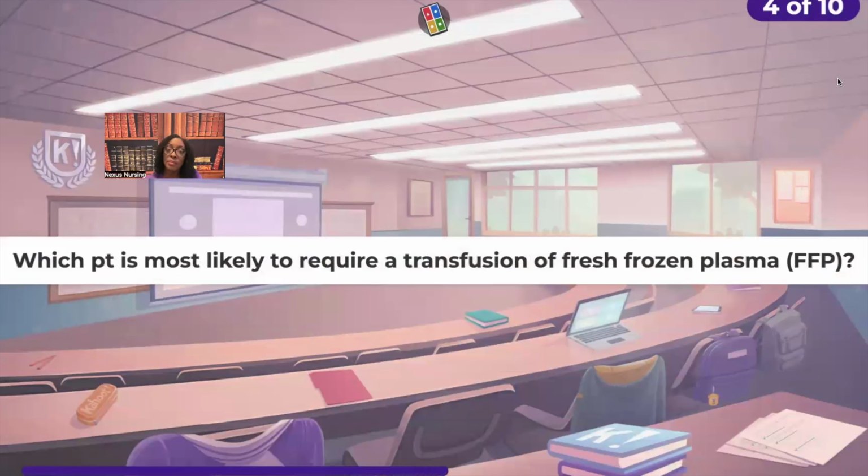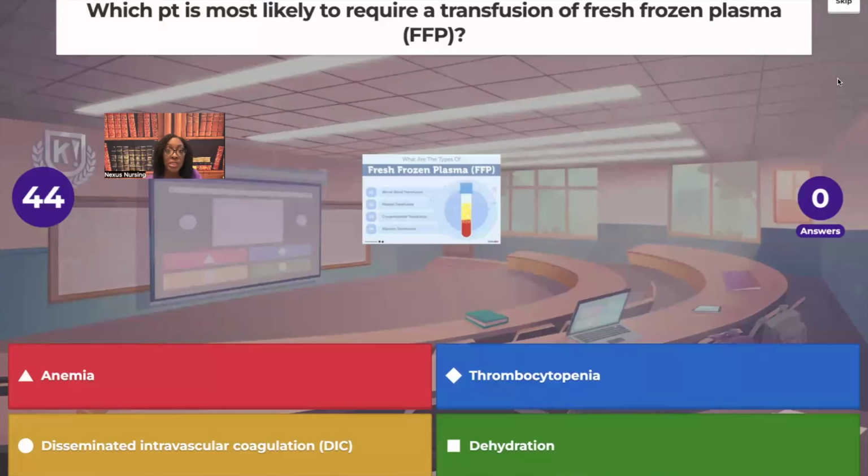Which patient is most likely to require a transfusion of fresh frozen plasma? Would it be the patient with anemia? Would it be the patient with thrombocytopenia? Would it be the patient with DIC? Or would it be the patient with dehydration?